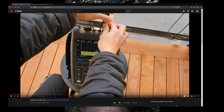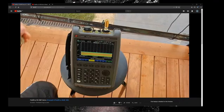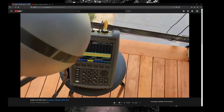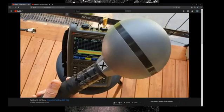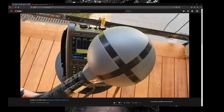And now I'm trying to show you how the Argos EMF antenna looks like. It is very big. Just imagine it's a mega size lollipop candy.